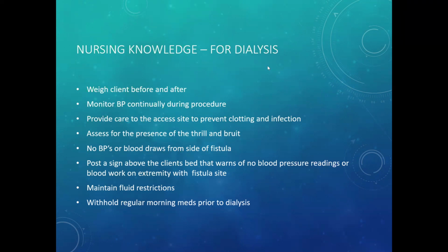So if our kidneys aren't working, we're not going to say to you, here, have 8-10 glasses of water per day. What's going to happen to them before they get to the next dialysis? You're going to have too much fluid. So we have to maintain fluid restrictions. Again, both before and after.